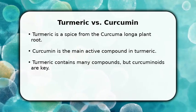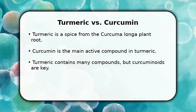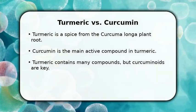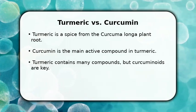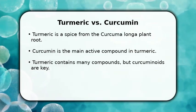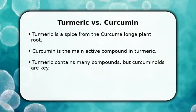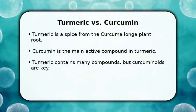In this video, I will compare turmeric versus curcumin. Turmeric is a vibrant yellow spice, widely known for its culinary uses and traditional medicine applications. It comes from the root of the Curcuma longa plant. Curcumin, on the other hand, is not the whole spice, but rather the primary active compound found within turmeric, responsible for many of its studied benefits. Understanding this distinction is crucial for choosing the right product.